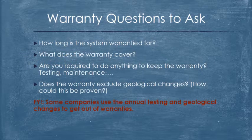You also want to ask a few warranty questions, such as how long is the system warranted for? What does the warranty cover? Are you required to do anything to keep the warranty, like testing or maintenance? And does the warranty exclude geological changes? And how could it be proven?